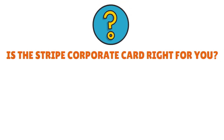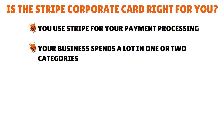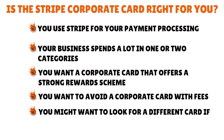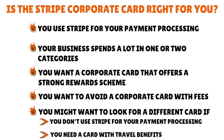And so the question is, is the Stripe corporate card right for you? Well, you might want to apply if you use Stripe for your payment processing. If your business spends a lot in one of the 2 categories that we spoke about, you want a corporate card that offers a strong rewards scheme, and you want to avoid a corporate card with fees. You might want to look for a different card if you don't use Stripe for your payment processing, and if you need a card with travel benefits. Those are the 2 areas where the Stripe corporate card doesn't shine. So payment processing, if you use another payment processor, and if you need a card for traveling, okay?